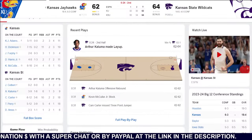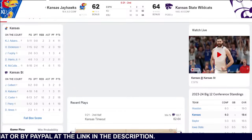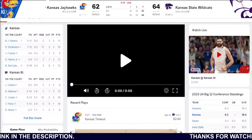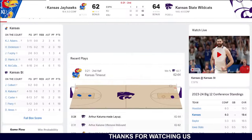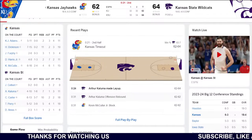Here's the inbounds to Tyler Perry. He'll bring it up. 46 seconds to go as he hits the midcourt stripe. Here's Tyler at the top, off to Cam Carter. Carter finds Kaluma. Arthur with the ball, now to Tyler Perry with 15 on the shot. Game clock is at 35. K-State will have to hustle. It's down to 10. Here's Tyler Perry, right side.